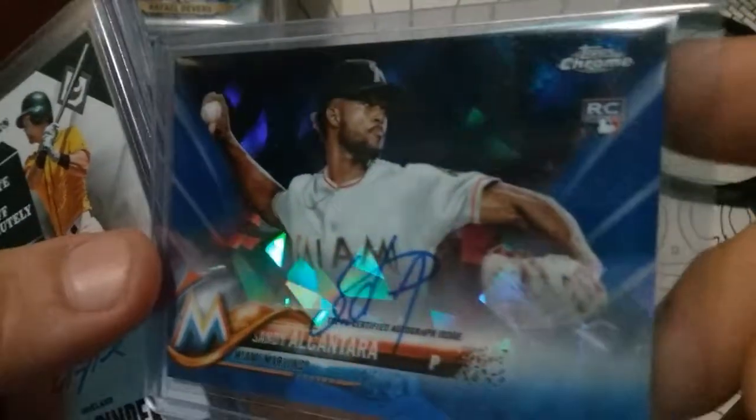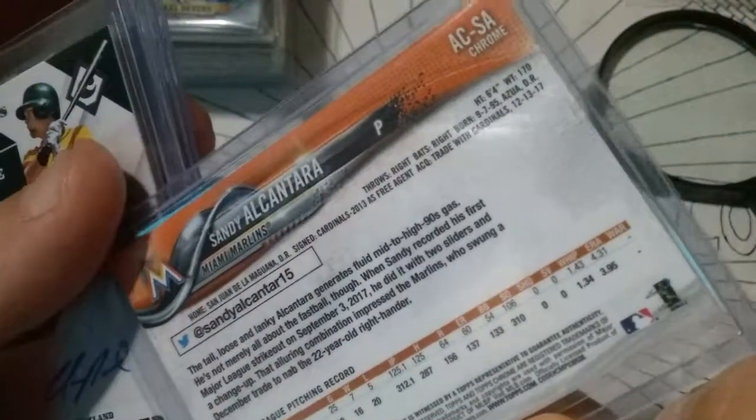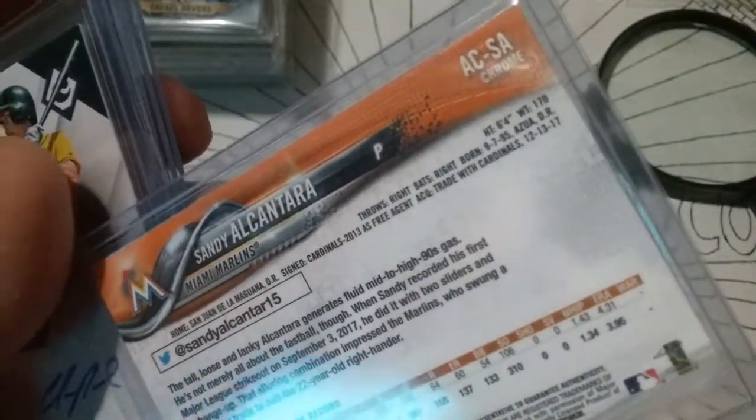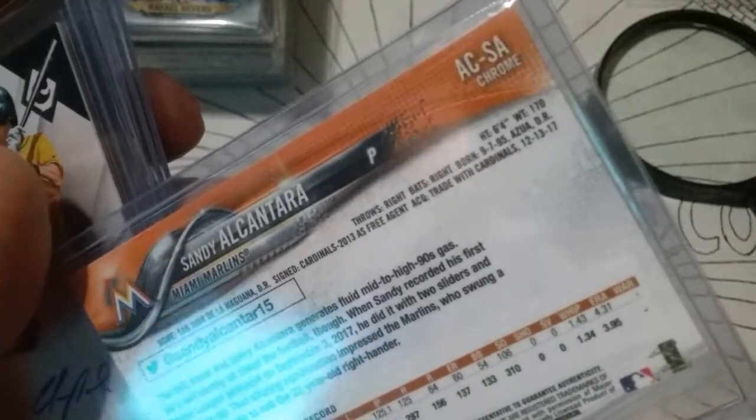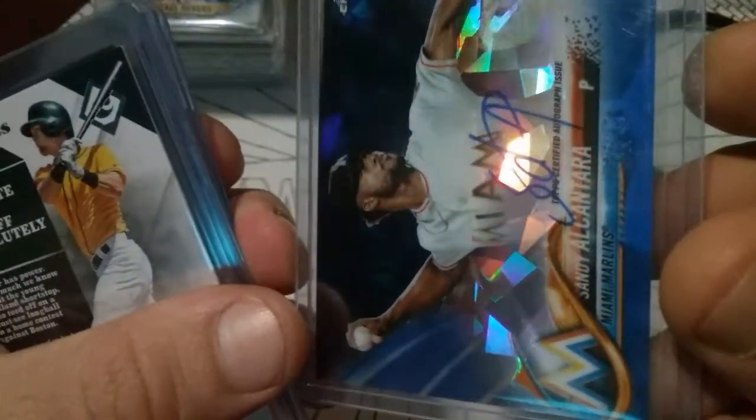Very nice. It's already sleeved, already in a brand-new top loader. Very cool. And that's not numbered. It's just a chrome insert. I don't think it's numbered. I didn't see a number on it. Nope.